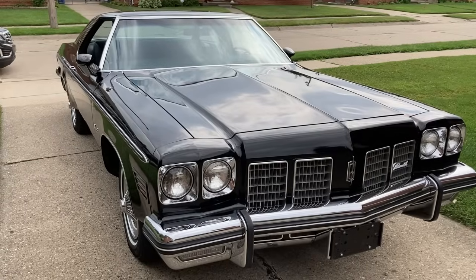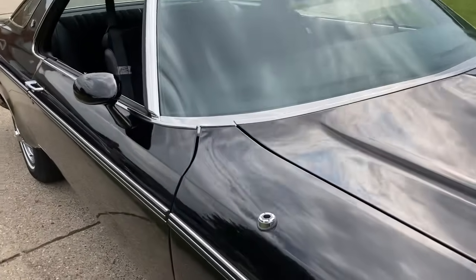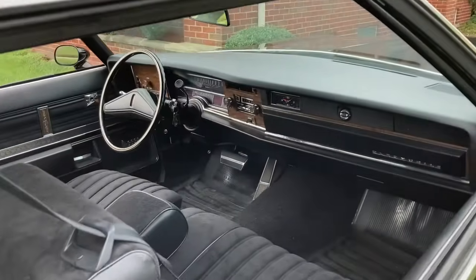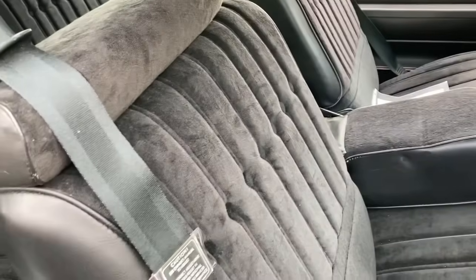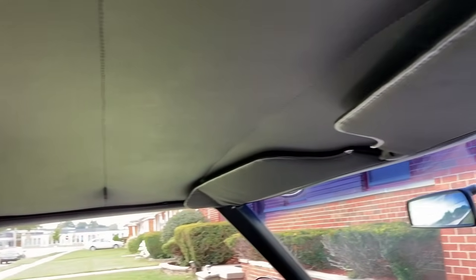But you can tell this car, even though it sat for many years, was just lovingly kept. The paint really doesn't have any dings or mars. The interior is beautiful and in like-new condition. I did have to clean up the interior a little bit. It had a little bit of mildew, but that's all gone now.